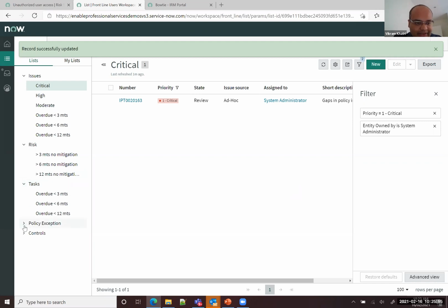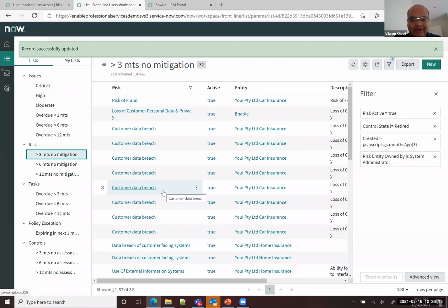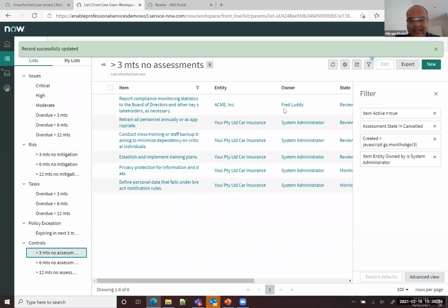So within the workspace, as I said, there are a lot of work lists which are very critical from a business point of view. So you can look at issues from a rating perspective, as well as from a time perspective, issues which are going to become overdue over the next 3, 6, or 12 months, risks without mitigation control. So these are just, kind of orphan risks which have been created, but you don't really have any controls to mitigate them. So you have a clear list of that. Similarly, you can look at controls and see that there are no assessments that have been performed. So we don't really have a clear idea of how well the controls are operating from an operation perspective.